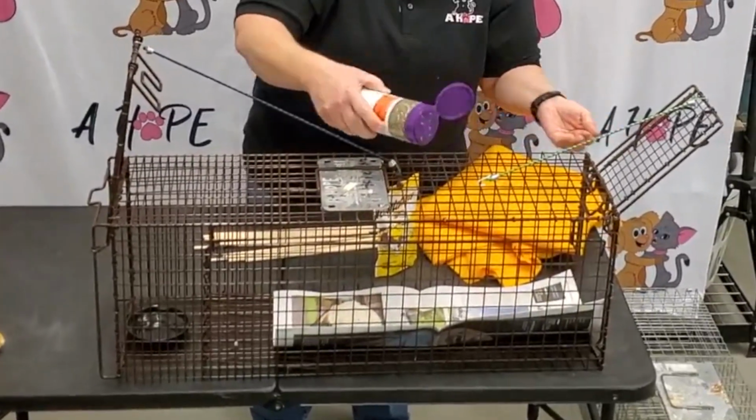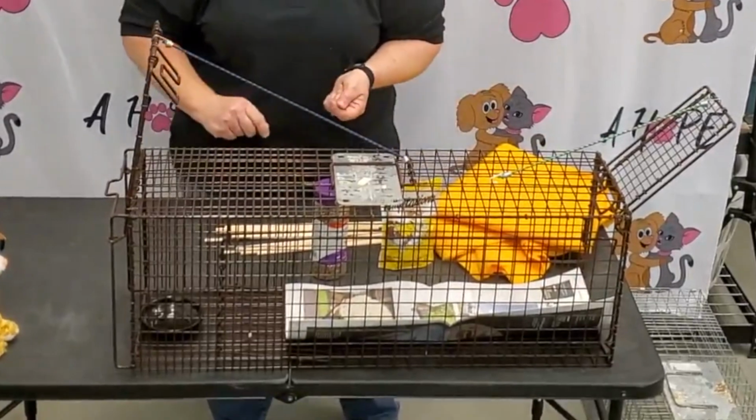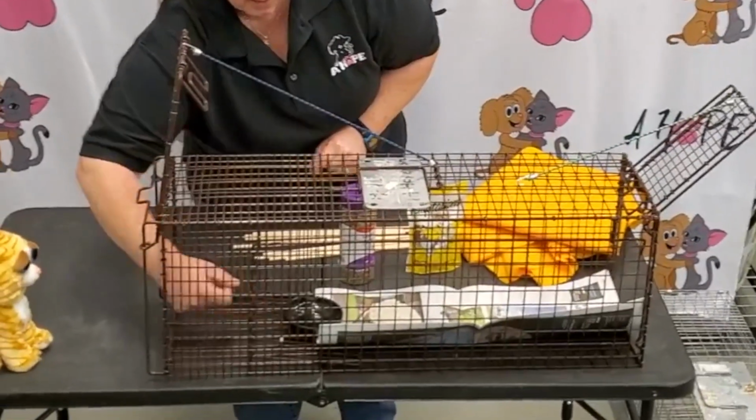You want them to go in and get used to the trap, get as comfortable with the trap as possible. Leave this open for several days, and only feed them in the trap. They have to get used to walking in and out of the trap.